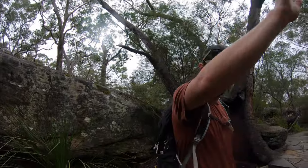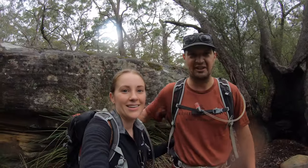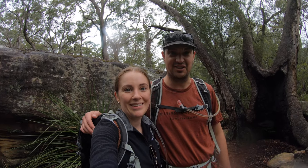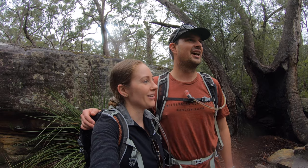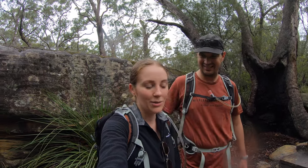Did it. Woo! Girakool loop for another day. That was a great little walk. Highly recommend it. Bring some Aeroguard because there's leeches. Yes, that part I didn't so much enjoy, but I guess we'll see what state our feet are in when we get back to the car. We'll keep you posted. Girakool's definitely worth checking out.